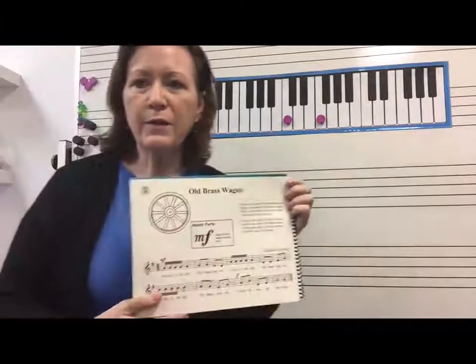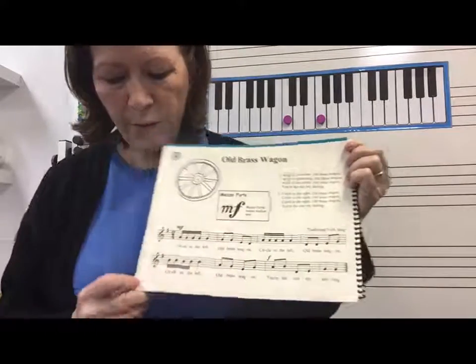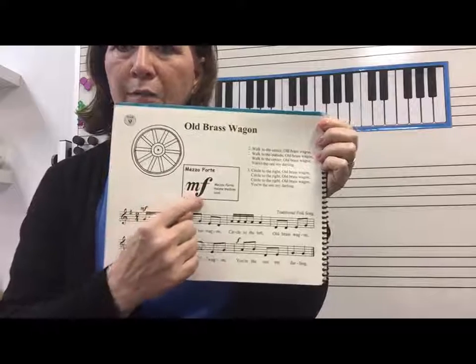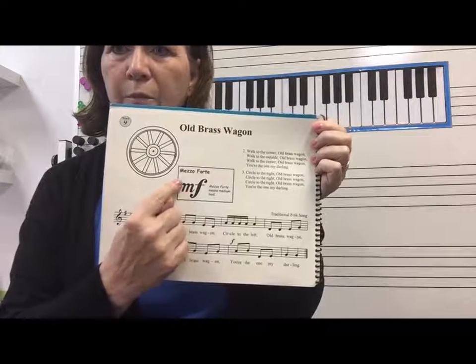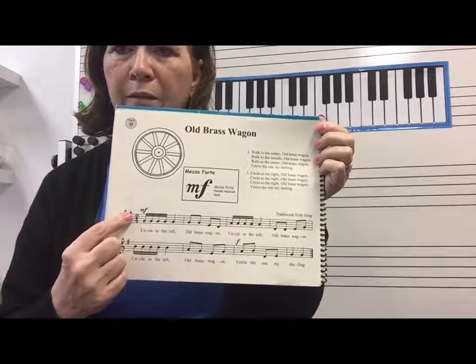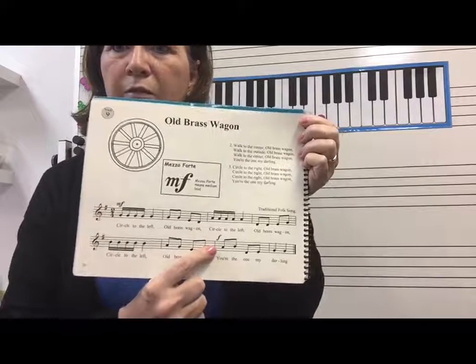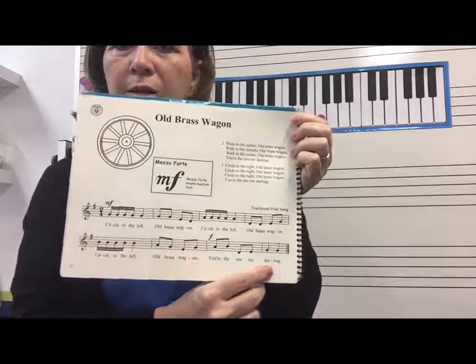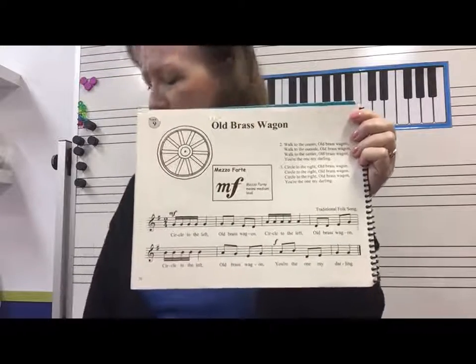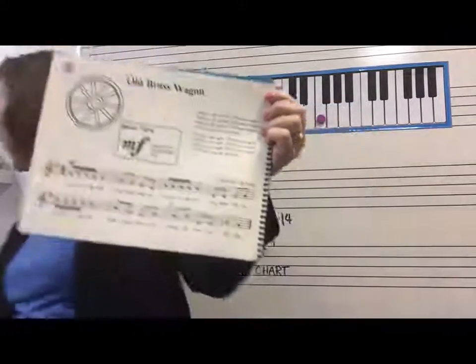We're going to close by singing Old Brass Wagon. If you want to look in your book, this is on page 20. And just a reminder, the MF stands for mezzo forte, and we are going to sing medium loud. And then just to review, we have a forte here at the end when we sing this. You're going to sing loud. And remember, if you want to, you can dance this around in your house with your family.